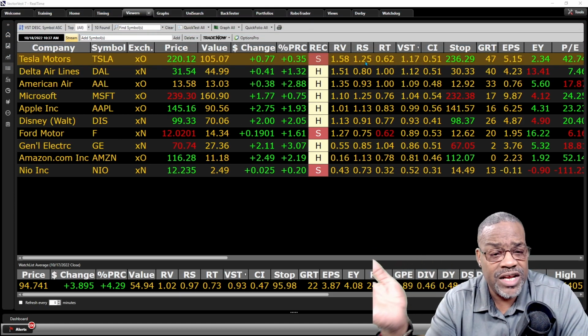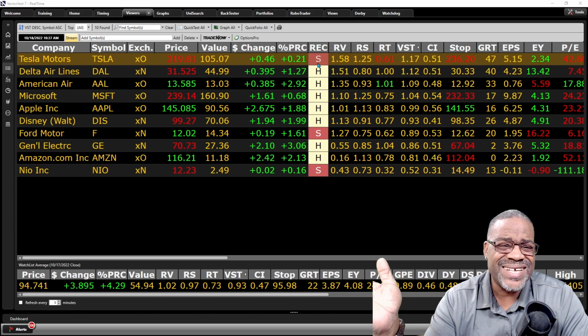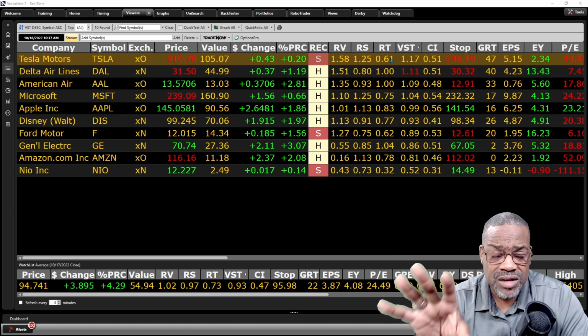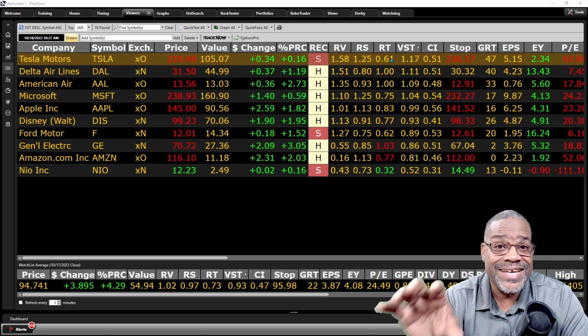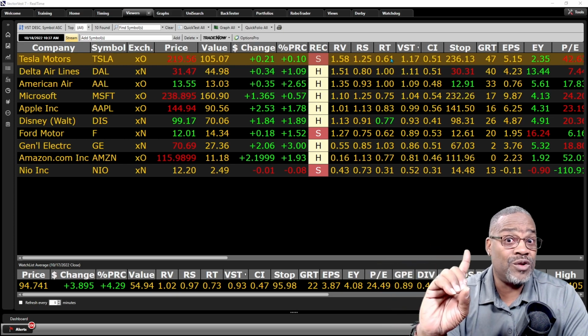Relative safety, an indicator of risk on the stock. Above 1, so this is not a risky stock, but why is it a sell recommendation and why is it so overvalued? Well, part of it is relative timing. Relative timing looks at the short-term price trend of the stock. The stock is in a downtrend. Now, one of the biggest things that a lot of people do is they look at these stocks and don't know that they're in a downtrend.